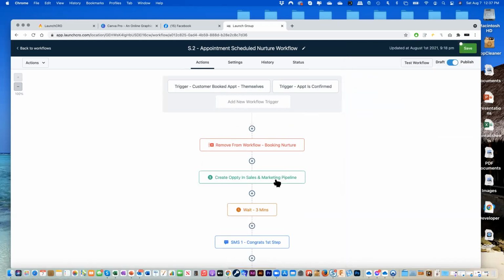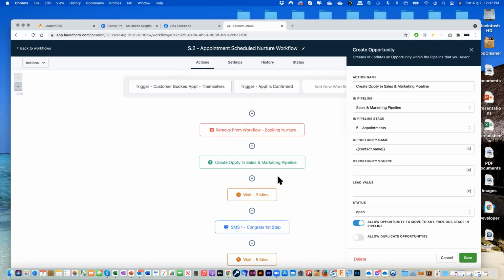The next thing that's going to happen is I'm going to create an opportunity. I'm going to create a deal that matches the name of the person who came through my funnel and booked an appointment. So now I'm going to create an opportunity in the pipeline. I'm going to put it in the stage that's current for appointments, and then I'm going to name the opportunity. The name of the deal is going to be the contact person's name.